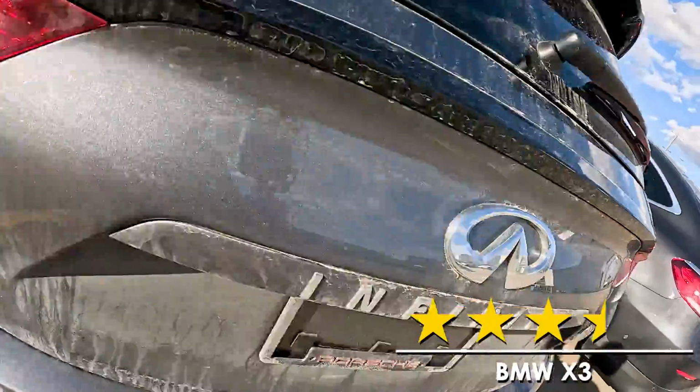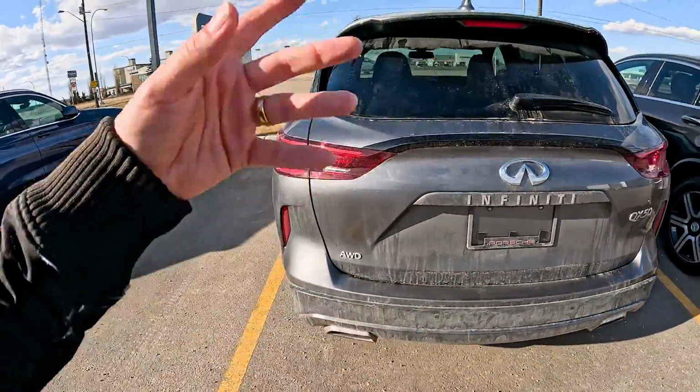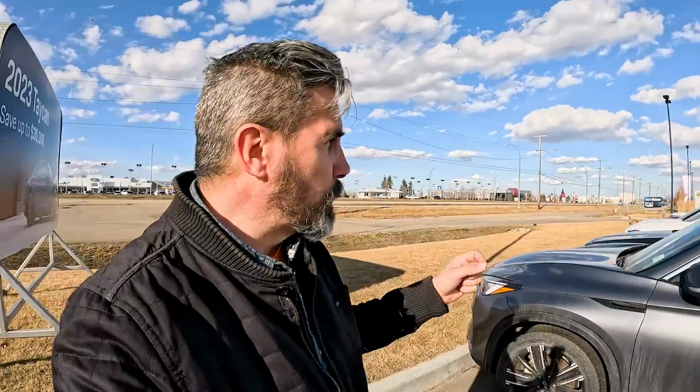Infiniti, what we have here, absolute junk. This one here, QX50, they're actually dabbling here. For 2019, they actually came out with what they call variable compression. The engine is junk. Instead of a connecting rod, you actually have a series of different joints, and it is unreliable. There's also heavy oil consumption, front drive sensing detection systems that fail, transmission CVT, not good. 1.5 out of 5 star.